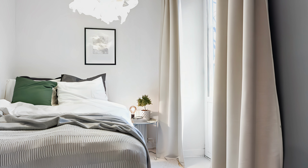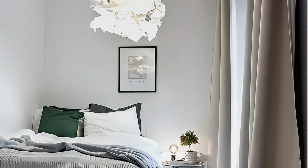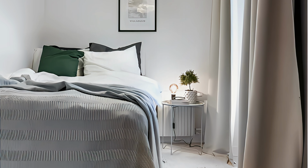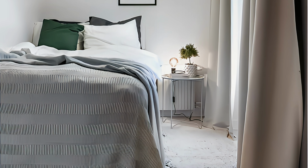The tiny balcony is thoughtfully furnished with a small outdoor furniture set. It's the perfect spot for enjoying fresh air and relaxation. The dining area embraces simplicity and beauty. A rectangular wood table is surrounded by four mismatched chairs.